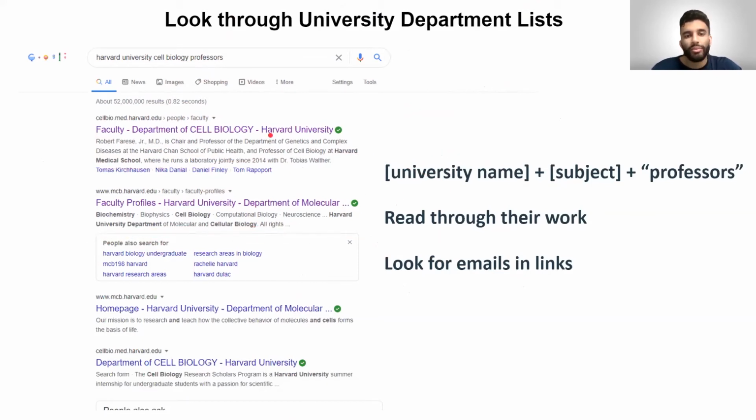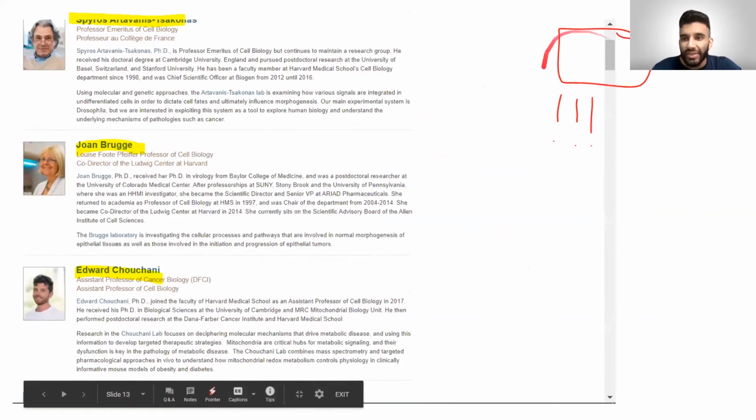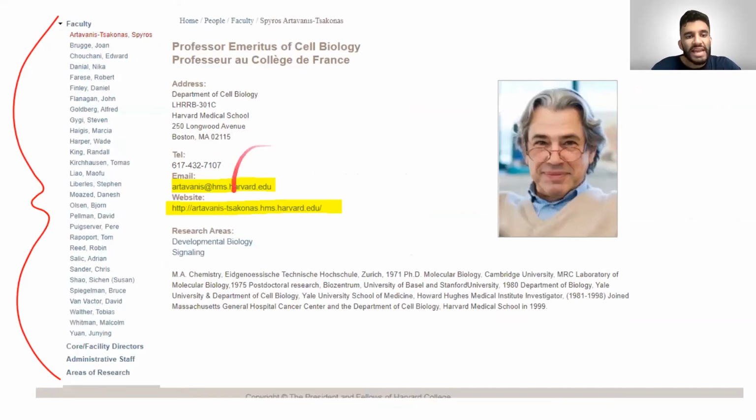Let's say I click on one of these. I have this whole list pop up, and you can see, I only included a screenshot, but look how small this bar is. There are at least 30, 40 professors on here. And here's what's great: all of these professors' names are linked. Over here, it gives you a quick background on them and their education, and on what they're working on. If you click on any one of these professors' names, let's say the first one, it gives you their email and a website for their lab as well.